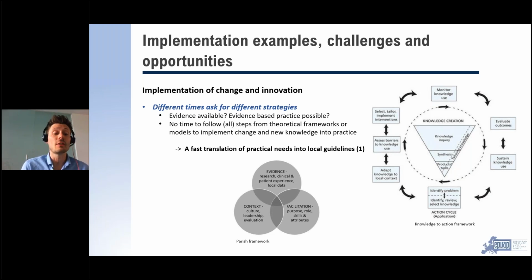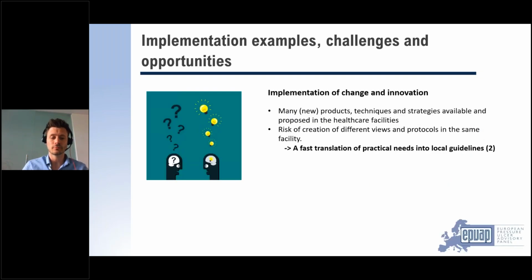Mostly not. So there was a need of a fast translation into the local guidelines. Next slide, please.